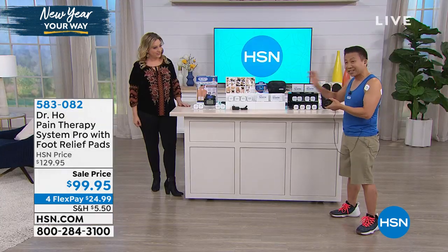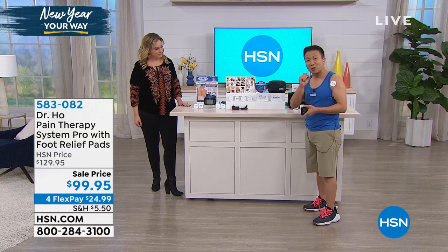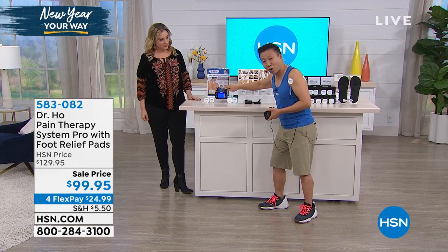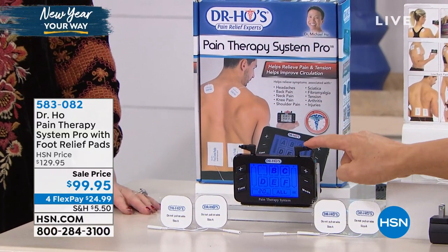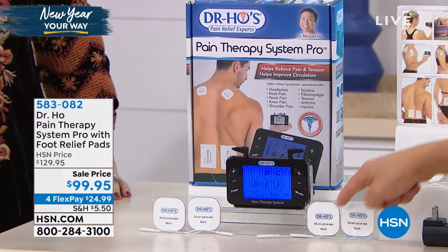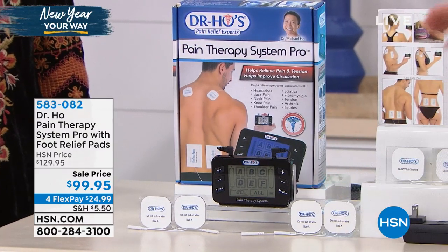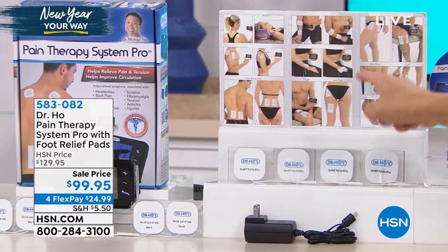Now, I'm gonna show you exactly what you're gonna get today, because this is a fantastic package, because I know many of you need to improve your health this year, okay? You're gonna get the Pain Therapy Pro, 2-port separate control. So if you suffer with multiple pain, you can treat 2 areas at half the time. You get the small pads for neck, shoulder, elbow, arm, wrist pain, okay, small body part. You're gonna get extra replacement pad, and you can get a pad placement chart and a toll-free number.